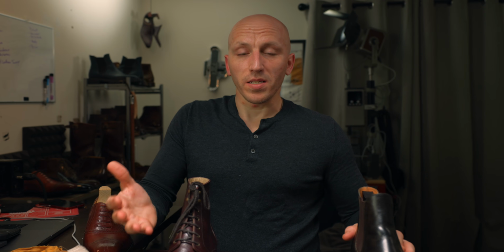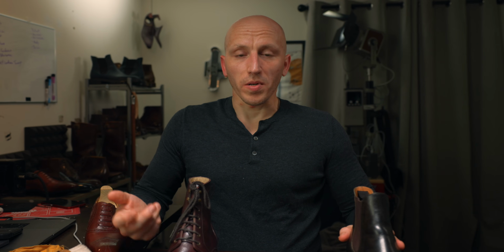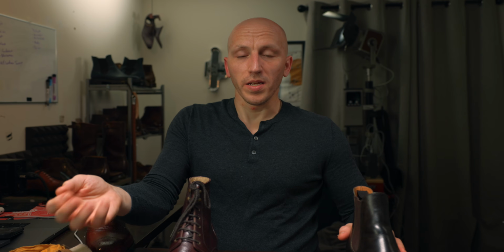And the more and more that these types of leathers get used, the more and more you're going to see some less desirable characteristics come through in those leathers.